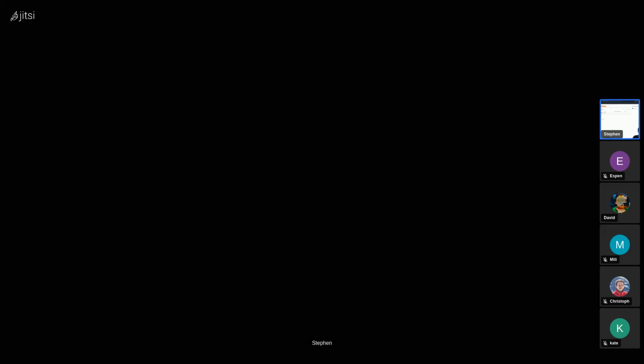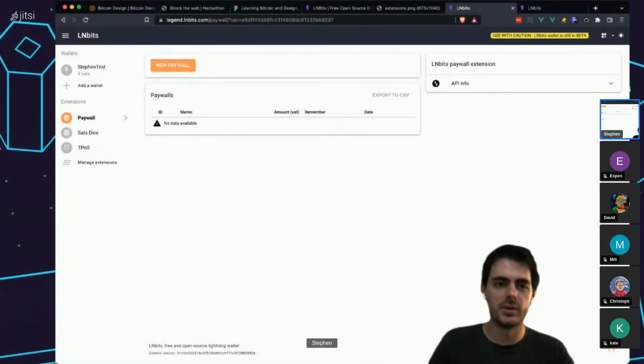Yeah, I think whenever you spin up your own server, you can change things, because it's all open source as well. You can change the LNBits branding to whatever you want, I guess, and you can change stuff. That makes sense.